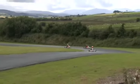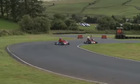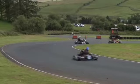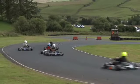Stephen Letts, who was off through turn one at the start. Bit of a disaster for Stephen's championship ambitions. Picked him to win the championship at the beginning of the season. Looks like Jake Campbell-Mills, who took the win in the earlier final one, he's going to take the win here.